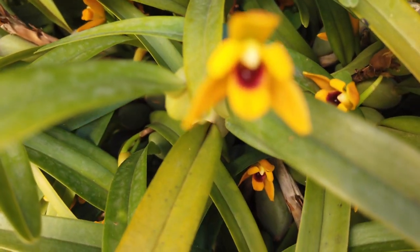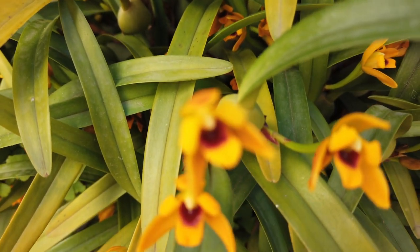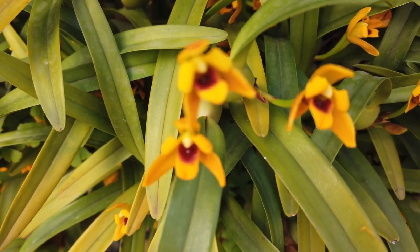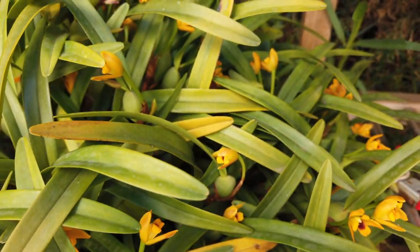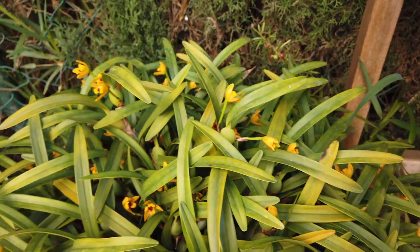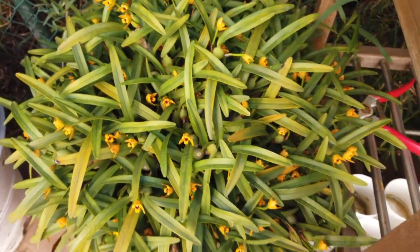Beautiful, hundreds and hundreds and hundreds of blooms that are not fragrant, but just magnificent at this point in time. I do go out and pick out some of the spent blooms on occasion, but at the moment he is just flushing out all the blooms like crazy.